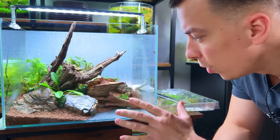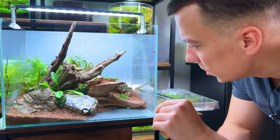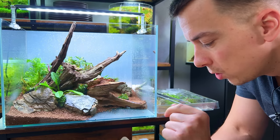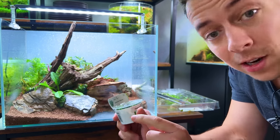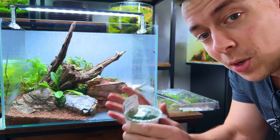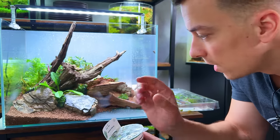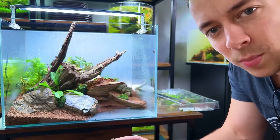So we still have quite a bit of open space in the foreground and I basically just have the Helanthium left, so it's not really enough to cover everything. So I just found one pot of Marsilea hirsuta, still had this left over from a previous build. And I think it's actually quite nice if we mix those two together because the Helanthium has a straight leaf and the Marsilea has a round leaf, so it's gonna be like a nice mixed carpet.